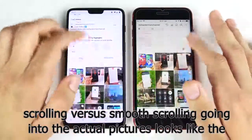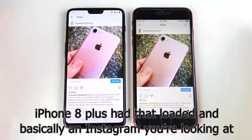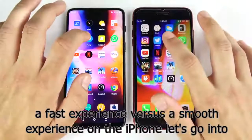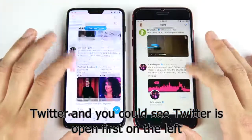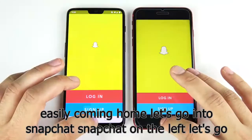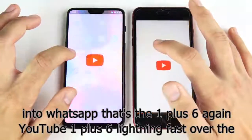Going into the actual pictures, looks like the iPhone 8 Plus had that loaded. And basically in Instagram, you're looking at a fast experience versus a smooth experience on the iPhone. Let's go into Twitter. And you can see Twitter is open first on the left easily. Coming home, let's go into Snapchat. Snapchat on the left. Let's go into WhatsApp. That's the OnePlus 6 again. YouTube.